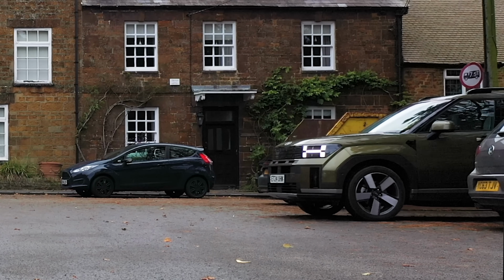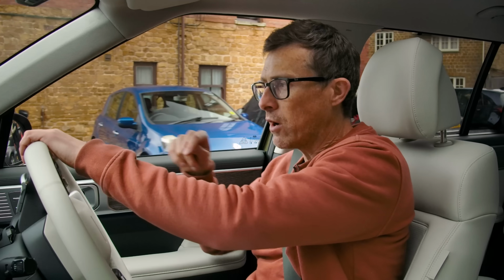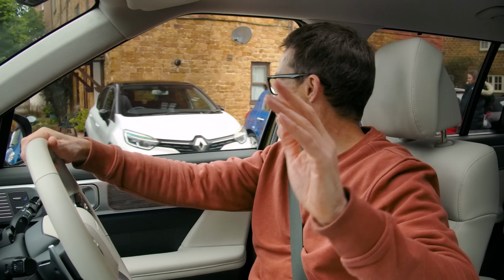And then when you want to go forward again, stop, boom, forward. So good. Function over form. That's what Hyundai's gone for with that. And, you know, I appreciate that.